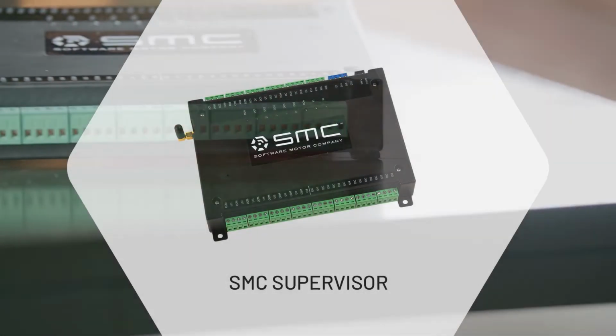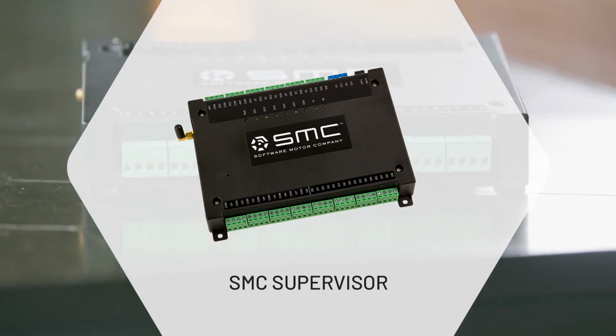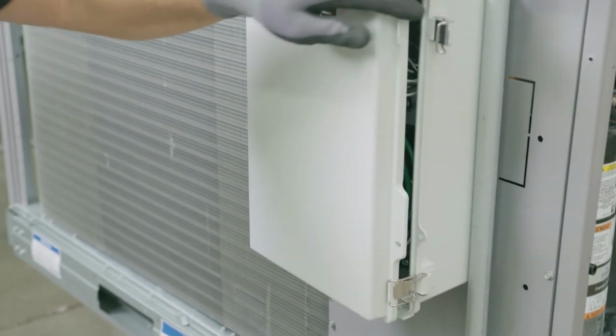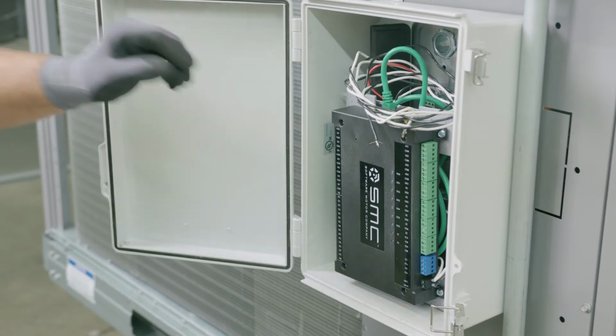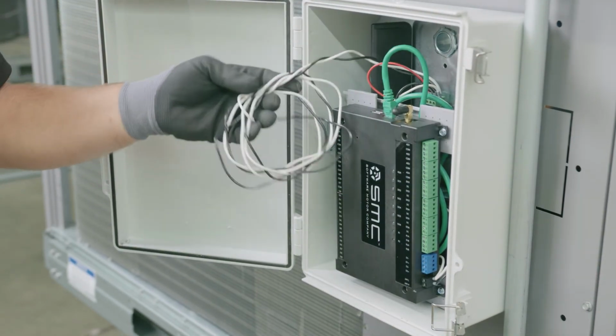The SMC Supervisor is the third component in our system. It enhances the control and monitoring capabilities when connected to the internet or to your BMS system. It essentially is the gateway to the internet or your BMS. We use industry standard protocols like Modbus and BACnet. If you need multiple motors connected, you would do this with the SMC Supervisor so that you would have a single internet connection or a single connection to your BMS to monitor multiple motors.